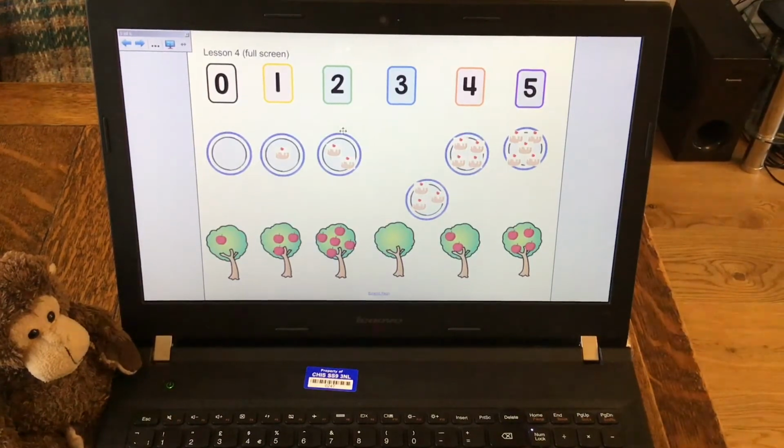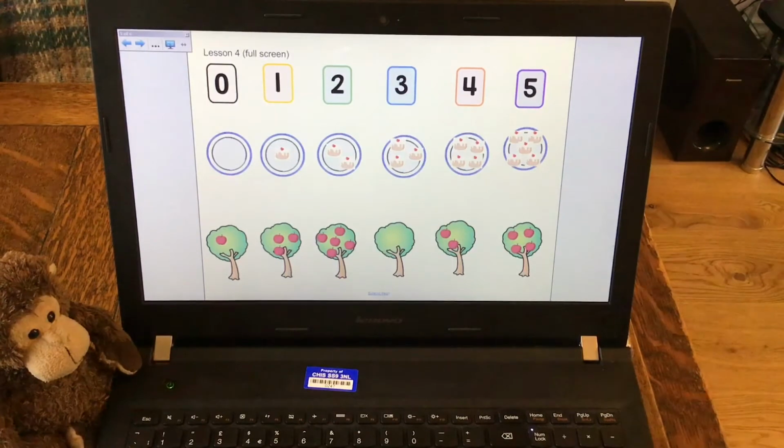2. So I've got 0, 1, 2. My next number is 3. This plate here has got 1, 2, 3. So I put that one underneath. There we go. My next plate needed how many buns? That's right, 4. 1, 2, 3, 4. I've got 4 for this plate. And 4 is my number, so they match.